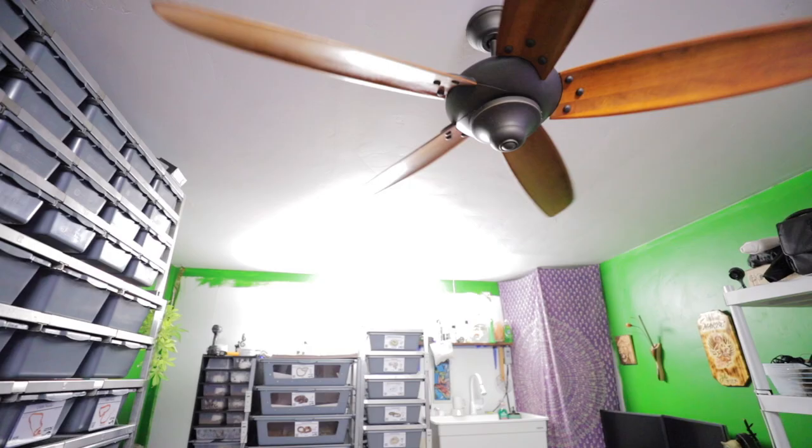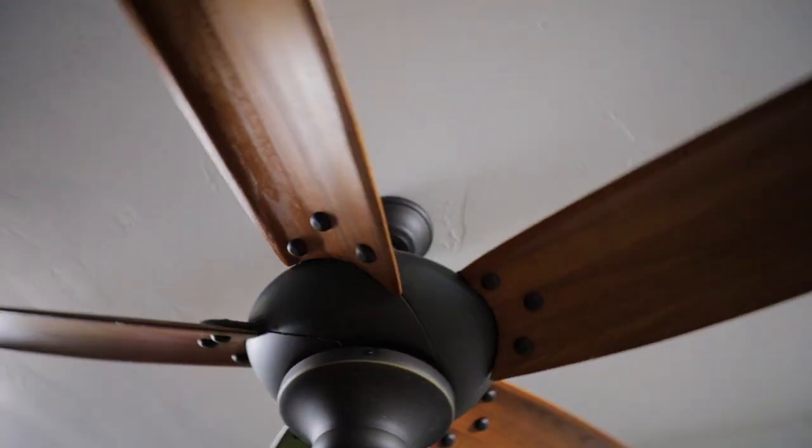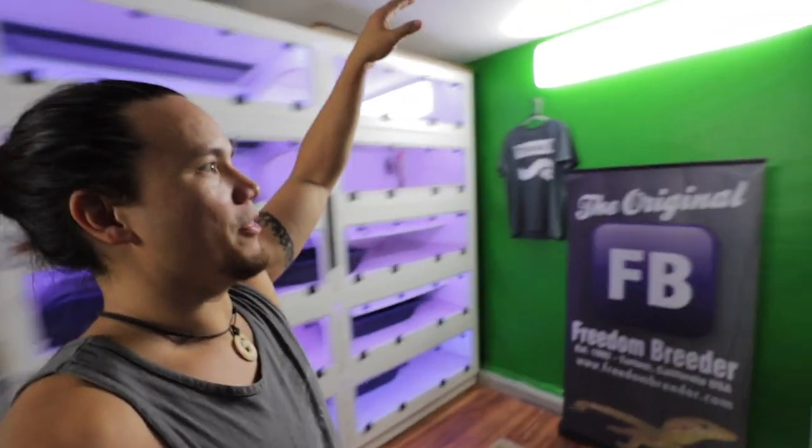So let's start with the first feature of the snake room that I am a big fan of. No pun intended. This fan for me is like the centerpiece of the room, and it circulates the air, which is very important for maintaining proper temperatures in the snake room. What I actually have it doing is pulling air up. It's going in a reverse mode. You can see the blades are pointed this way and it's spinning that way. So it's pulling air up from the center of the room and pushing it down the backs and the sides.